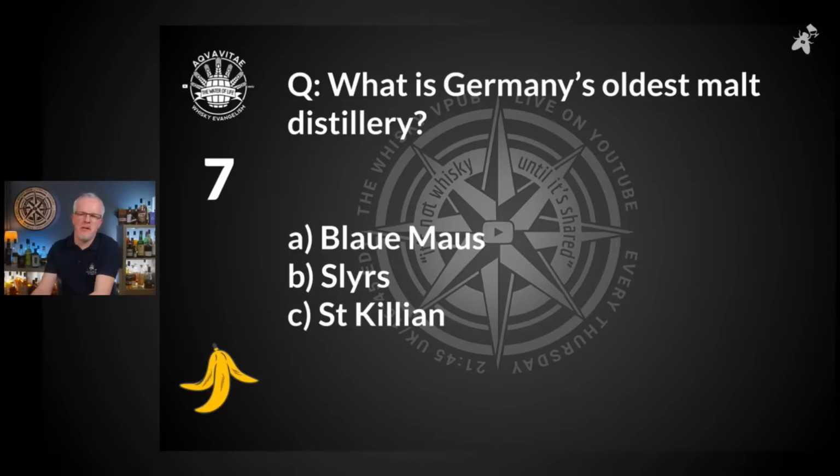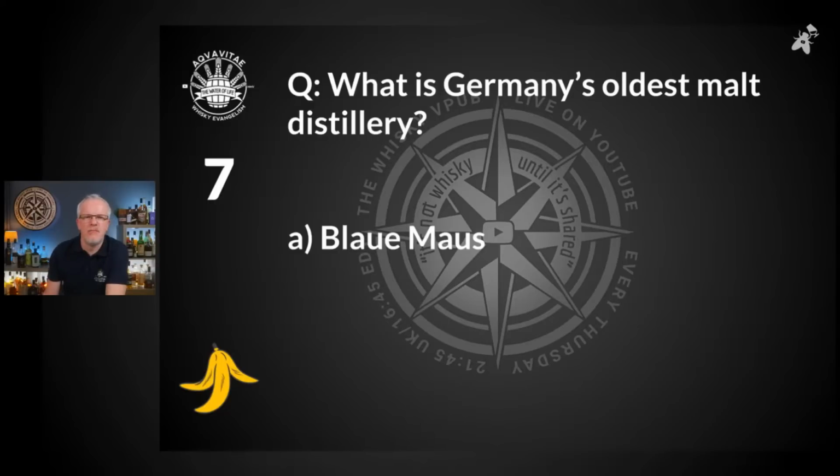People are going with the familiar names. I've not tried any Blaumaus distillate or whisky. I've tried Slyrs. I've tried St. Kilian. Maybe when I get to Limburg at the end of the month, I'll get to try some Blaumaus whisky. But it is the oldest malt distillery in Germany. Slyrs and St. Kilian have been producing for a long time. St. Kilian, the 90s, I think. Slyrs, more than 100 years. But they weren't making malt whisky. Blaumaus is the oldest malt producer. So, as Rob Smith is saying, it is a bit of a banana skin.